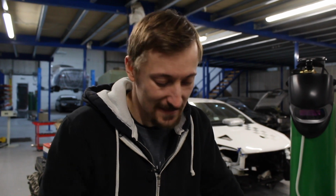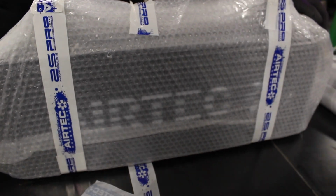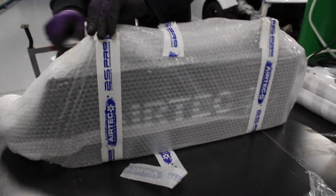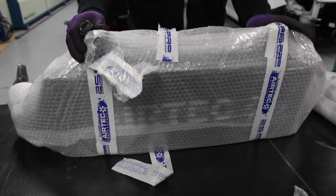2014, 15, Airtec, who were massive in the Ford world, started selling Vauxhall products. Obviously, it was more or less a copy of the Forge kit, but a lot cheaper. I'm not sure it needed to be so cheap, to be honest. It was a good product, it worked really well.